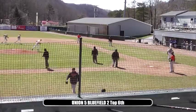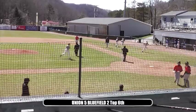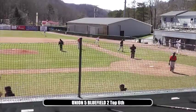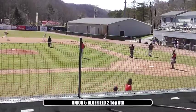And it's a double play. So the interference is the call. Mike White arguing and sending that into motion. So Union leaves the bases loaded, and we go to the bottom of the 6th. 5-2 the score.